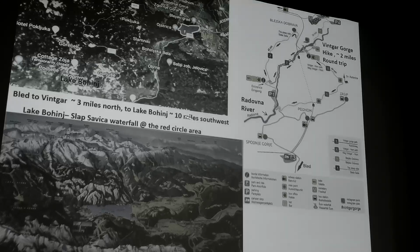Lake Bohin is about 10 miles southwest of Black, and Wingard Gorge is about 3 miles north of it. So here's a picture showing the area of Lake Bohin. This is the lake, and then we hiked about a mile up the hill to this waterfall. And then we went back down and moved around the shore of the lake. And then we drove back to the hotel and then went to Wingard Gorge.